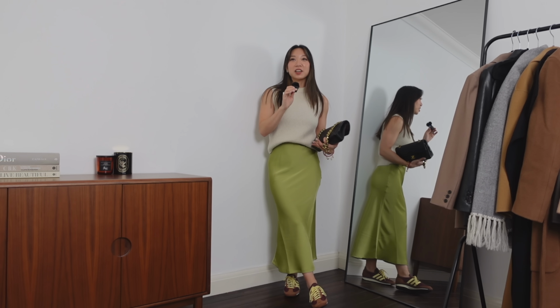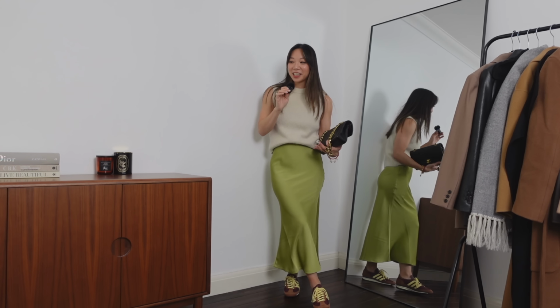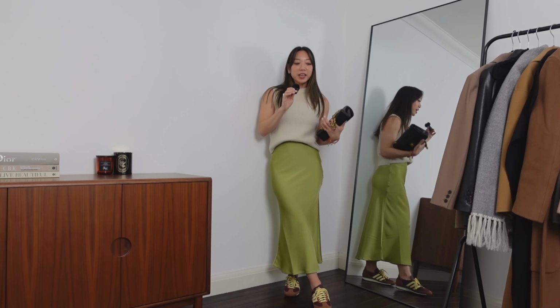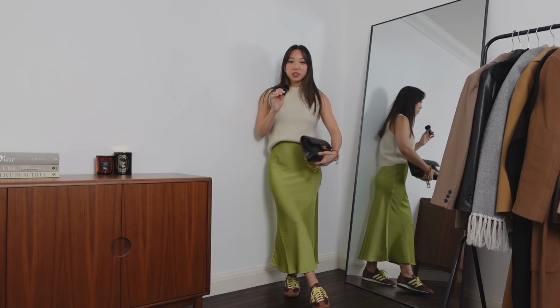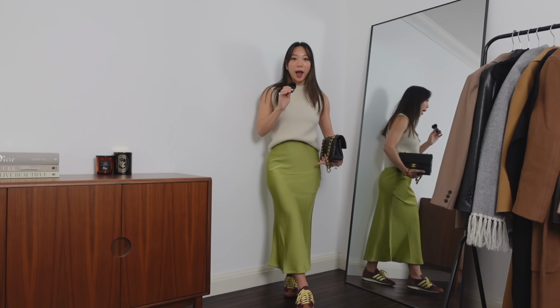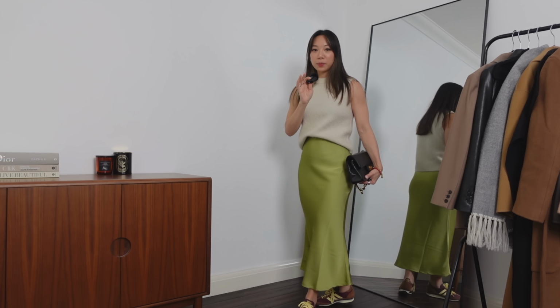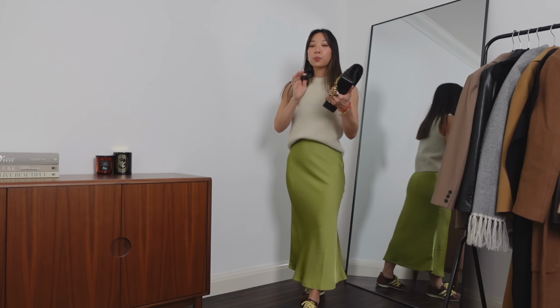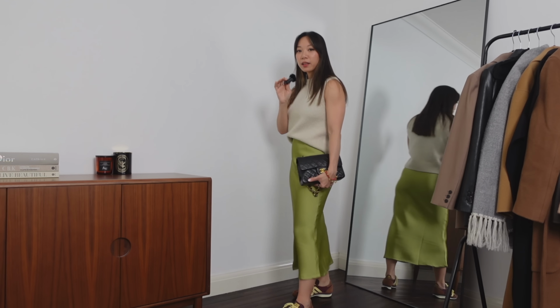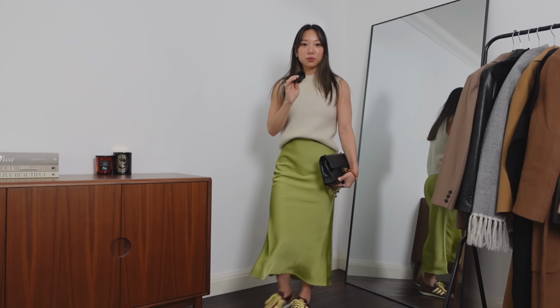And then because this is such a funky outfit for me, I feel like I had to pair it with a very classic handbag. So I have gone with my Chanel classic flap because this is so out there. I did feel like I needed to go extremely classic to bring it back to me. So I've gone with this bag, but I think it all goes really well.